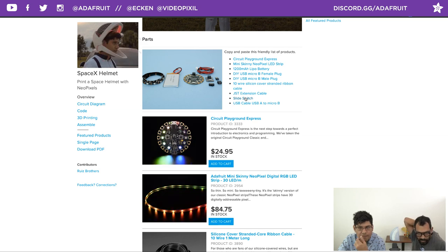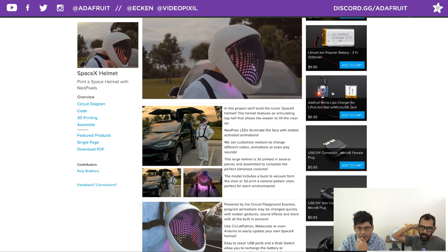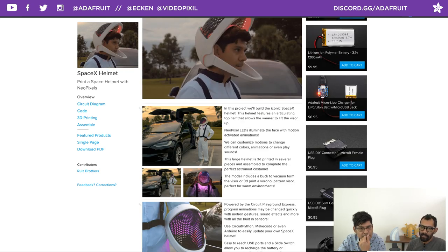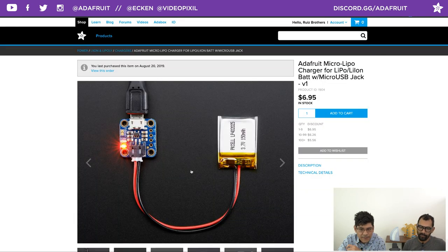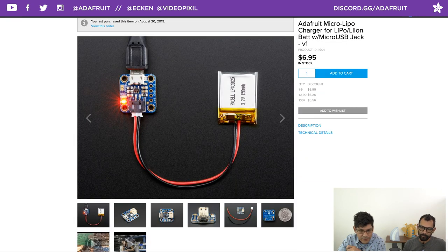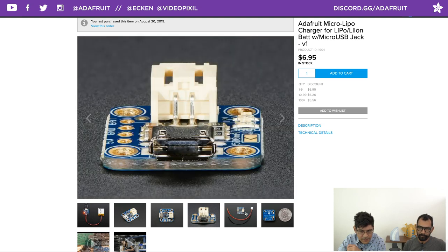Other things include the slide switch and the JST extension cable, and that's just cutting power. Ah, here it is, it's on the sidebar. Because, again, the Circuit Playground doesn't have an easy way to turn the power on and off. If your microcontroller doesn't have built-in LiPo charging, this is a great way to add it.